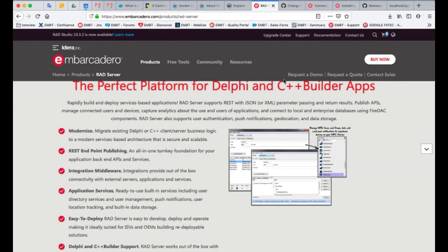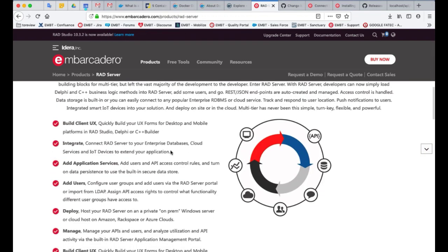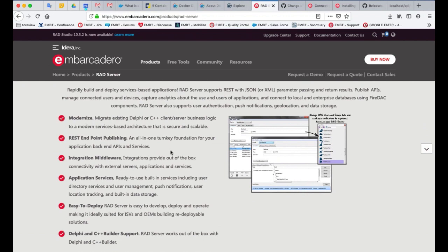Okay, so as our last topic for today, let's talk a little bit about RAD Server. RAD Server is our middleware or backend, a kind of container where you can deploy your REST endpoints. Basically, RAD Server offers some ready-to-use features like user control, groups, device control, integration with Active Directory, analytics, a dashboard for your analytics, and documentation for your APIs.